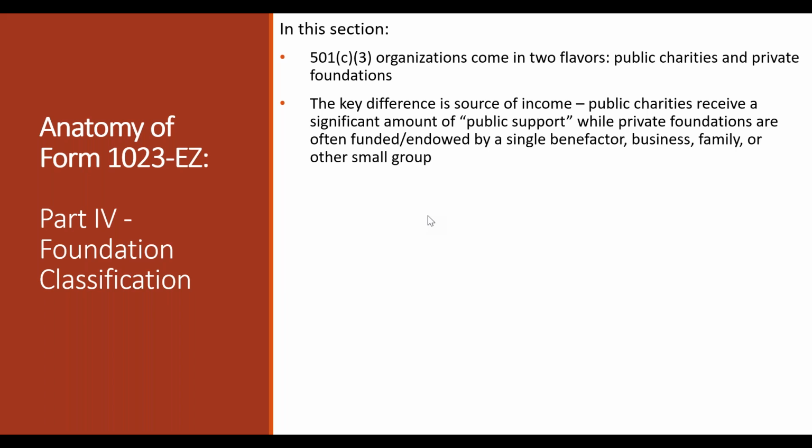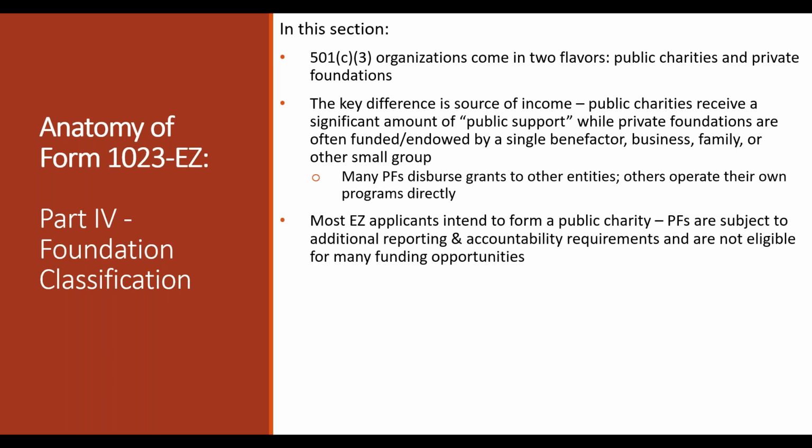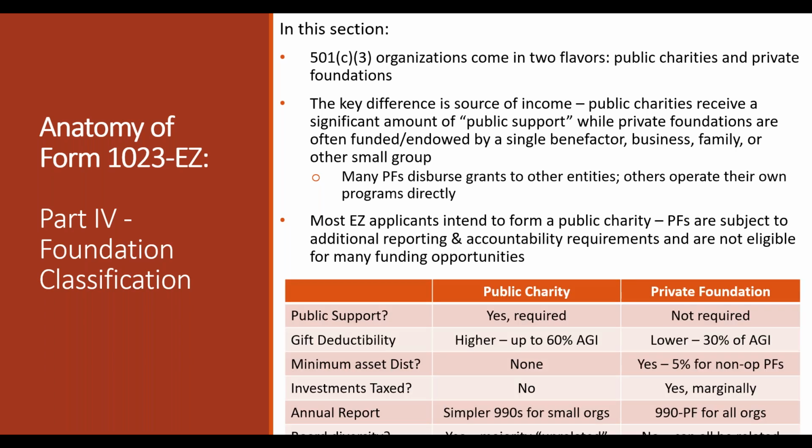Private foundations are private in that most of their money comes from one or two places instead of the public at large. Also, most private foundations just give money to other entities. They don't usually operate their own programs the same way that public charities do, although some foundations do operate their own programs. So as I said, most of you probably want to form a public charity. Private foundations are subject to additional reporting requirements, and they're not eligible for a lot of 501(c)(3) funding opportunities. A lot of those funding opportunities are meant for public charities that are operating their own programs.